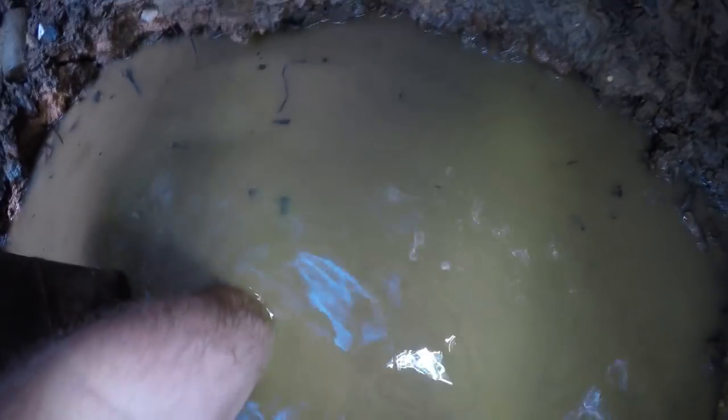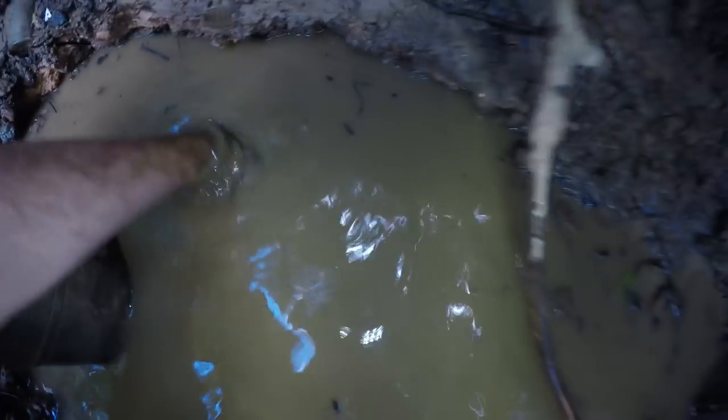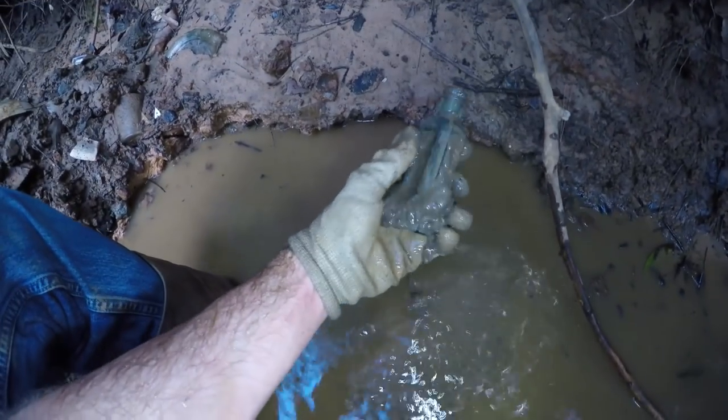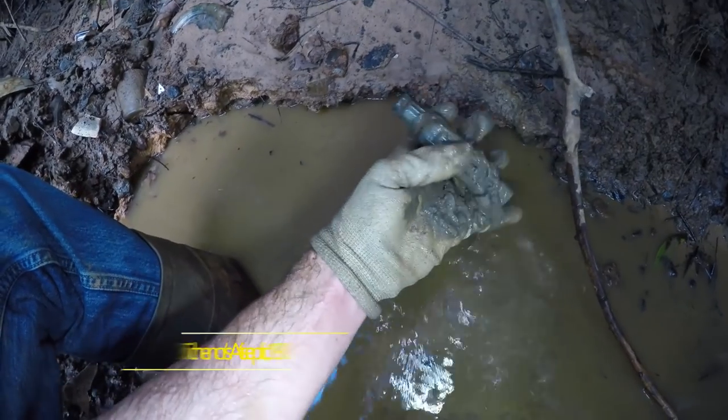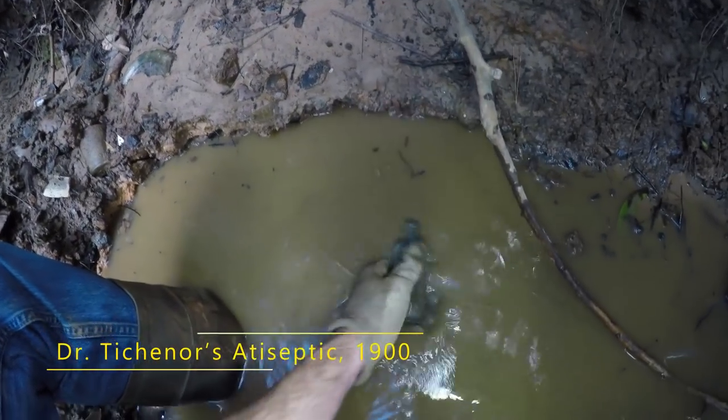Is it down here? Gets really deep, yeah. So this is the level of this bottle. Let me pull it up. Okay, this looks like it's probably a Tischner's, but it is the older type of bottle, so it's blown. Yeah, I usually can just tell.